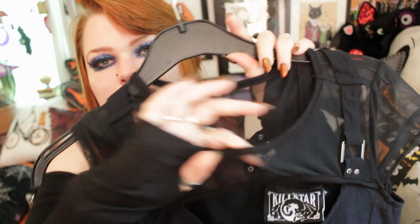Saying that though, if you are interested in the actual legitimate version of the Killstar one, I have to say this one ticks every single box. I have worn this in and out continuously, and I'm looking and there's absolutely no issues at all going on with this mesh, and that's because they have lined it. So there's no frays, there's no pulls, there's nothing I don't love about this dress.